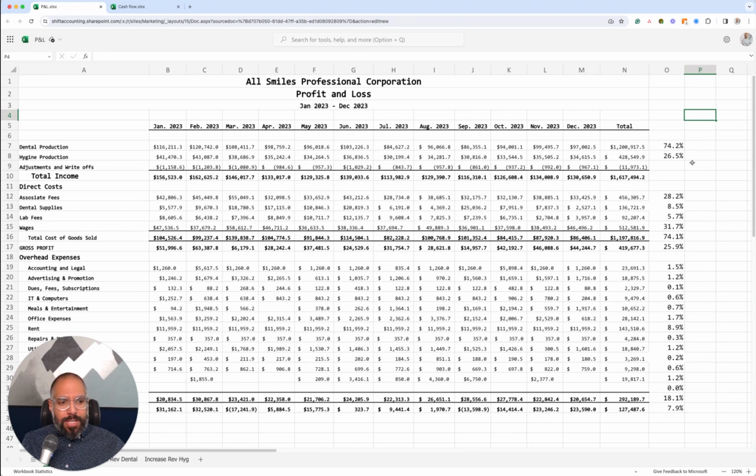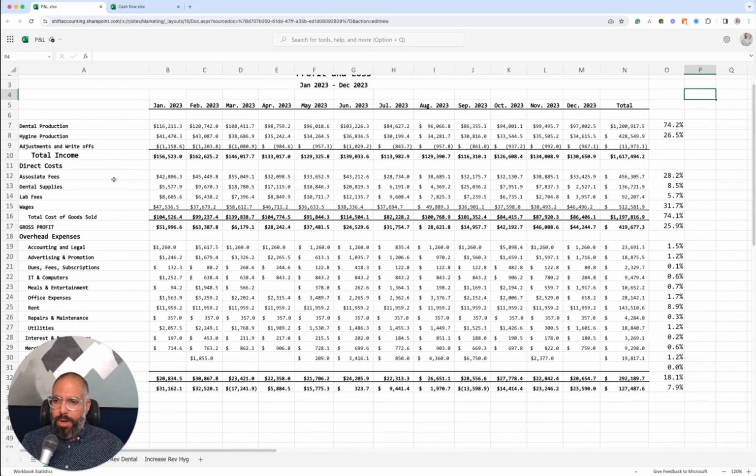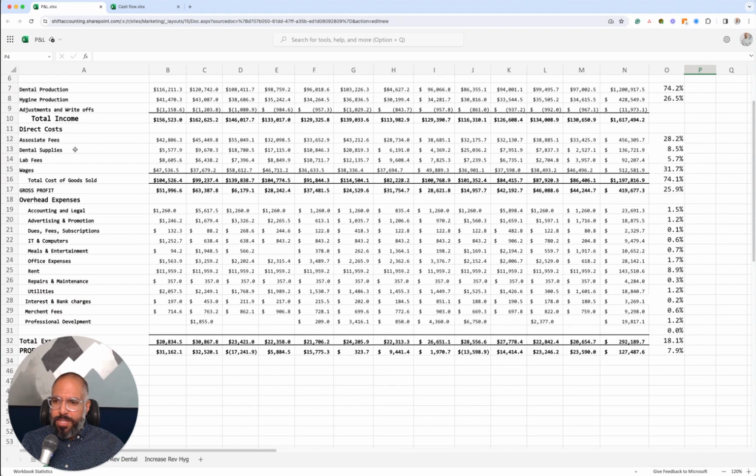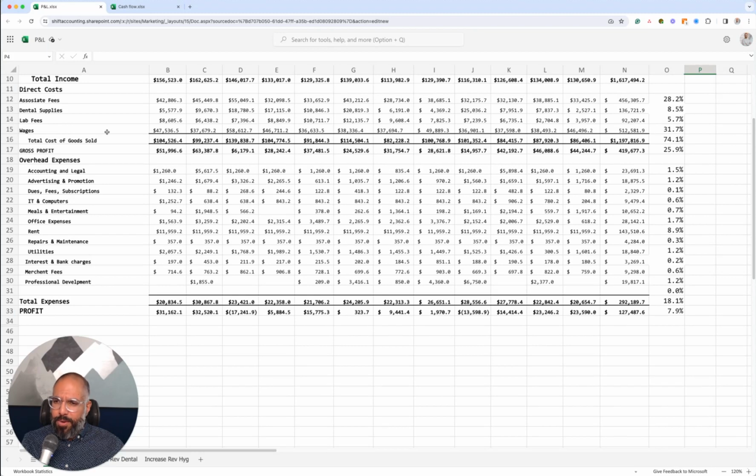I also want to see my percentages, expenses as a ratio of production. I want to see dental production separated from hygiene. I want to see also my write-offs. So that's from the income perspective. Then when I look at direct costs, what I want to see is associate fees. I want to see dental supplies. I want to see lab. I want to see wages.